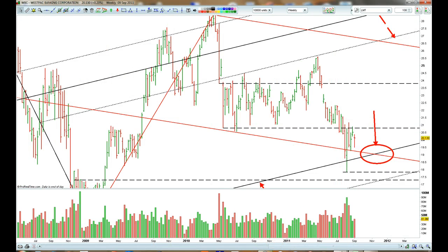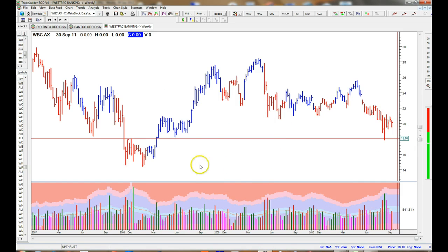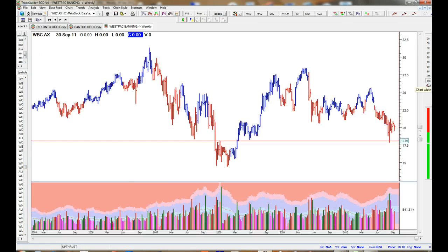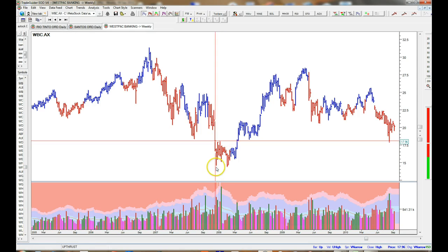I might just switch back to my other software there and just zoom in on the weekly, and let's have a look. So I did see something quite interesting. Oh, here we go. We have this really ultra high volume area of congestion here. It's where it's sitting on top now, where they've accumulated in the past.